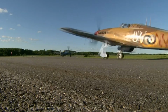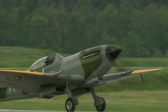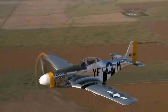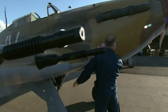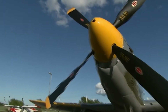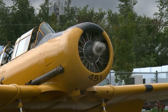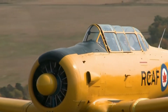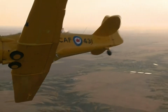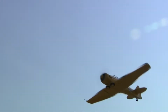They are some of the sexiest aircraft of the Second World War. The P51 Mustang, the Spitfire, the Hawker Hurricane. Legendary fighters that are fast and furious. But before you'd climb into the cockpit of one of these combat beauties, first you'd have to graduate from the Harvard. It's a big airplane with a lot of power. With its massive radial engine and 600 horsepower, the Harvard was the training aircraft for pilots between 1938 and 1955.